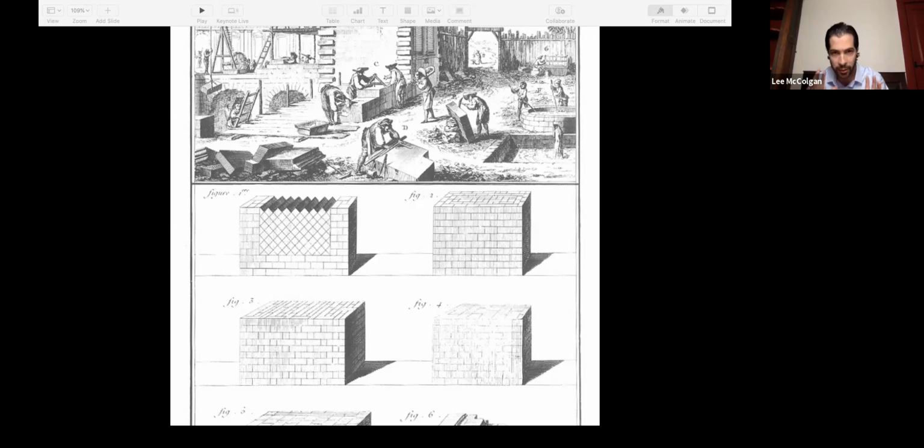I split wood with a froe and a mallet from time to time. Shingle froes were the old way of riving stock, splitting wood, where you literally take what is essentially an elongated piece of bar stock with a slightly tapered edge.